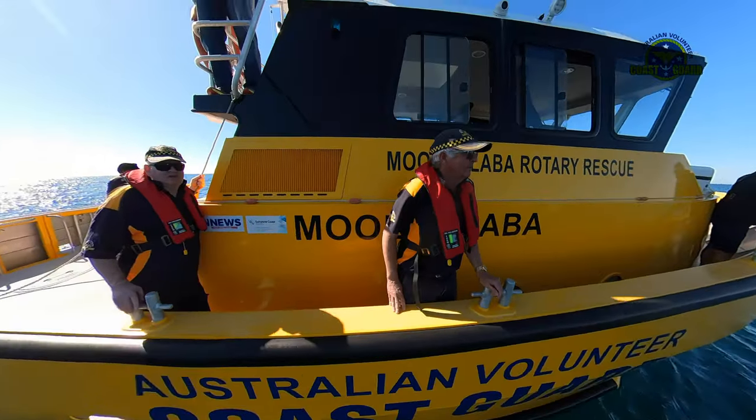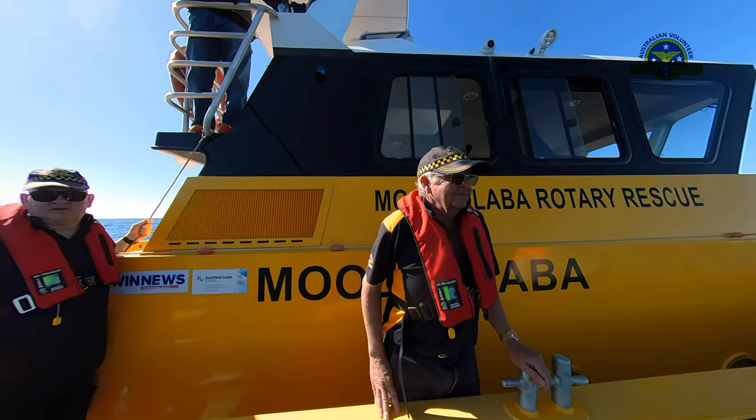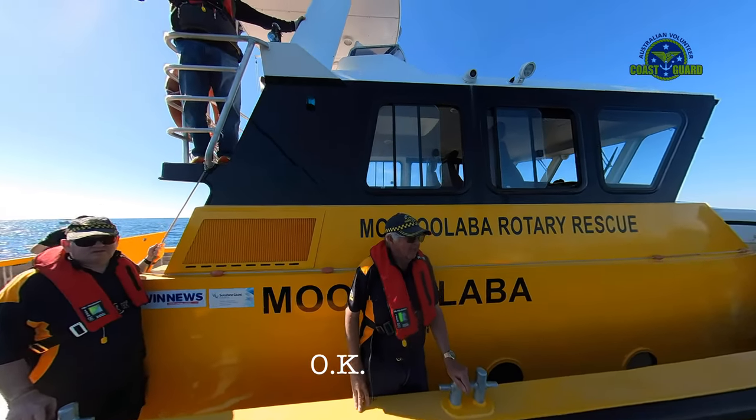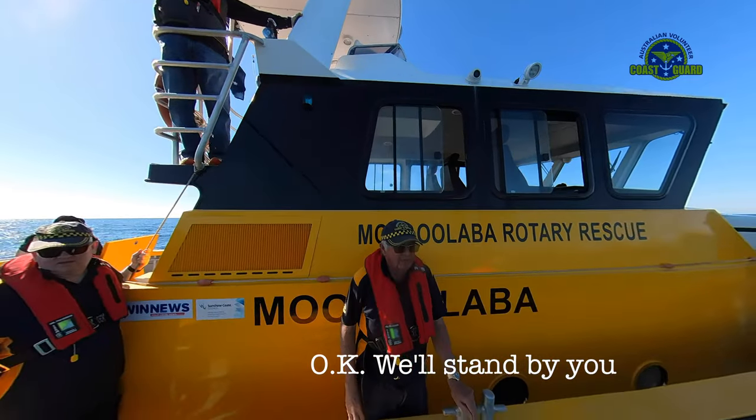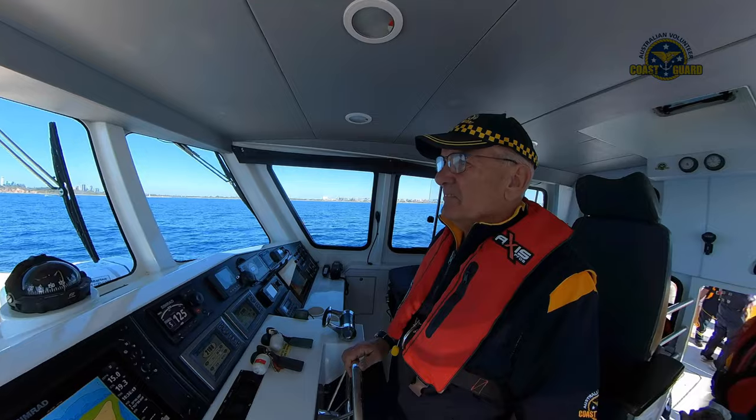We responded immediately, but while we were attaching the tow, the target vessel managed to get his engine going, although sounding rather rough. Okay, we'll stand by you. We agreed to follow him in just in case the motor stopped again, but they were able to get back under their own power.